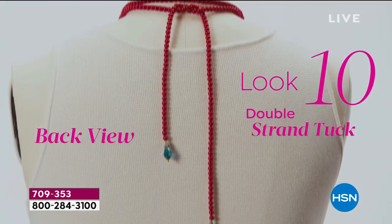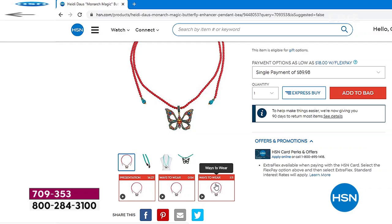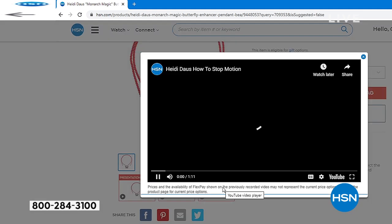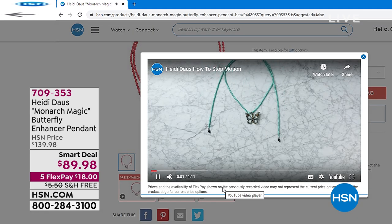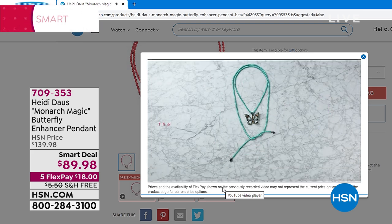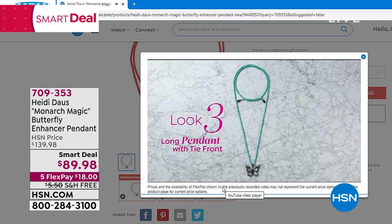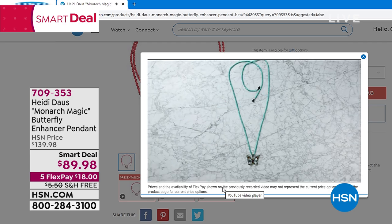And of course, HSN has made it a smart deal with free shipping for all of us to get a little happy right now. And I promise you, when this pretty little Monarch magic comes flying into your door, you will be thrilled. Whether it is that fabulous amethyst with the turquoise beads or that multi with the topaz body and the coral.